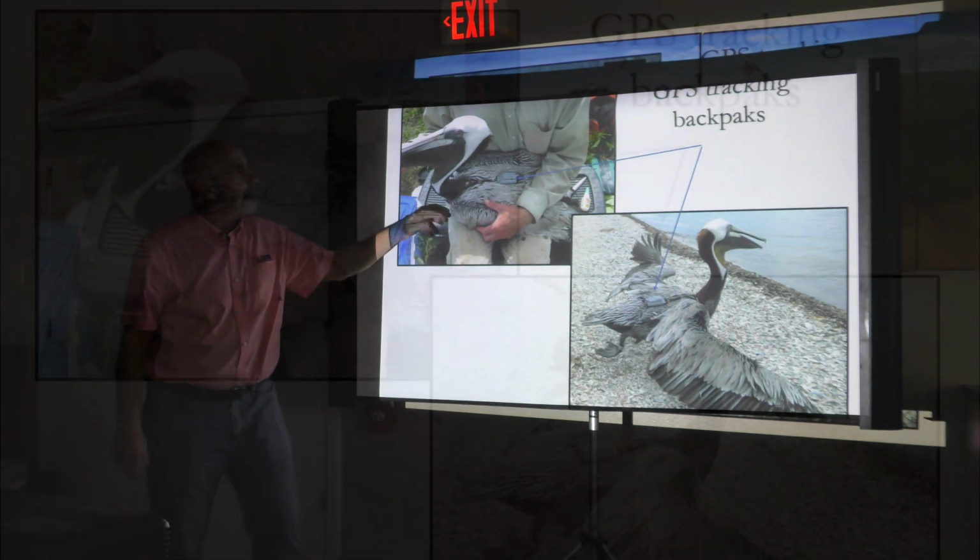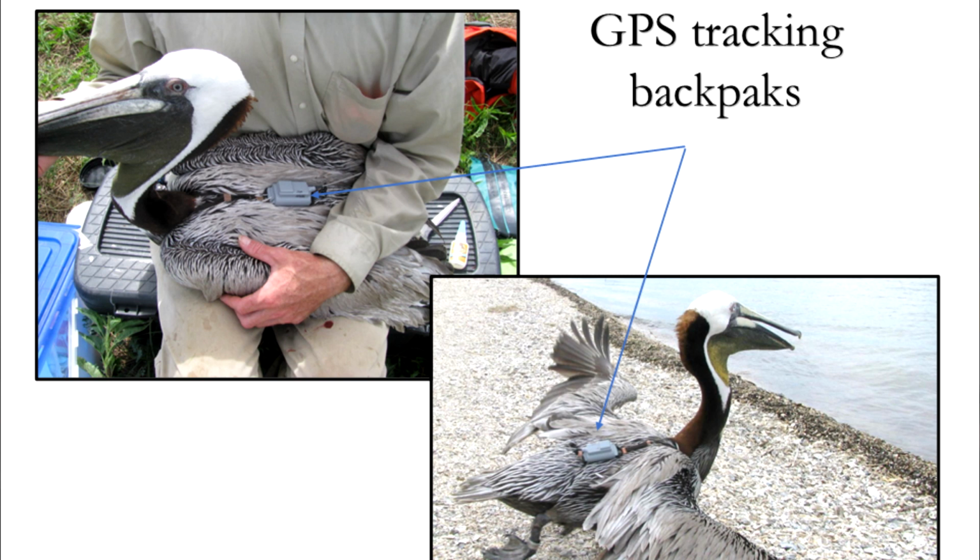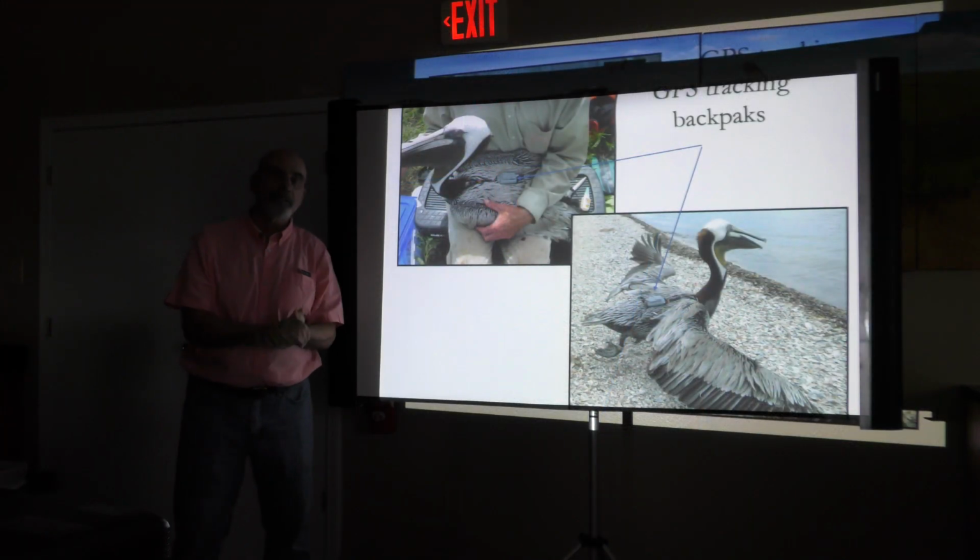Well, we did all of that, and put these backpacks on, and we use cloth straps because in 18 months, the cloth rots and the GPS falls off. GPS was good for about 12 months. So that's a way of tracking where the birds go. Next slide, please.